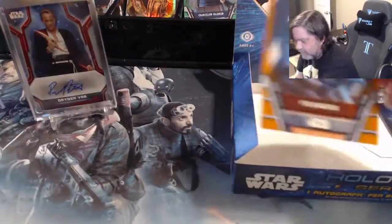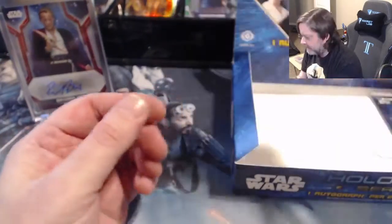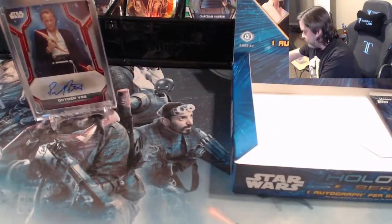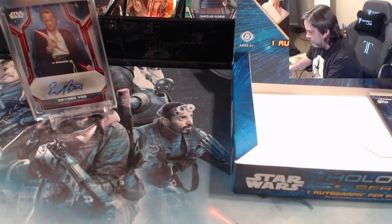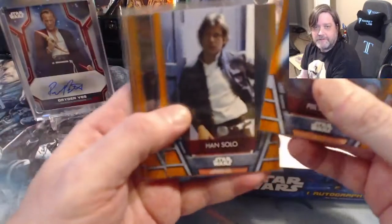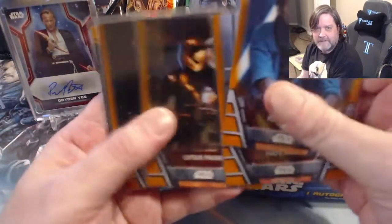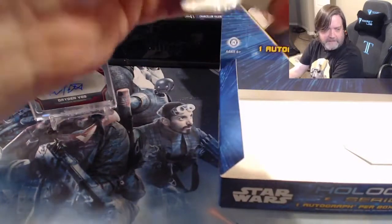Oh, and an orange Poe. Out of 99. We'll give an out of 99 Poe a little sleeve. Here you go, Poe. There we go. Oh, other out of 99s to show, since I'll recap at the end, since I doubt anybody's going to dive in the middle of this. I'll show you what they are. But again, if anybody needs any of those.